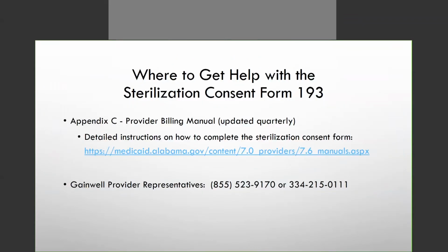Now, where to get help for sterilization consent form 193. You will find this in Appendix C of the provider billing manual, and this is updated quarterly. The instructions on completing the consent form 193 are found on pages C45 through C49, showing each field 1 through 28, with a description of what goes in each field and instructions about how to complete each field. It also shows where you can contact Gainwell representatives. There's a number there, and two numbers to contact them.